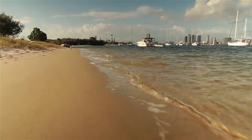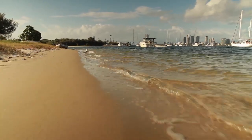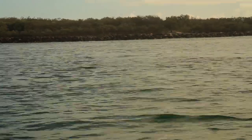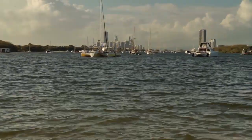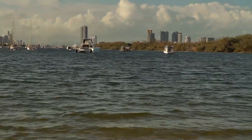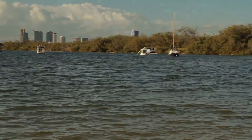In 2006, the idea for a proposed cruise ship terminal was abolished after reports showed that it would be devastating for the local environment and the more than 450 marine species that live here. A similar proposal resurfaced in 2012, prompting locals to unite in the largest public rally in the Gold Coast's history to once again protect the land.